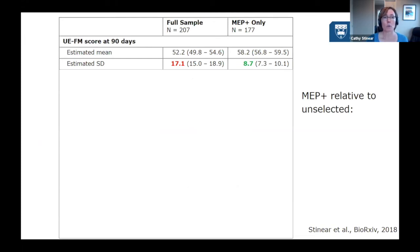So first of all, when we looked at them again at 90 days, we had a similar looking average FM score at 90 days, but importantly, the standard deviation was quite a lot lower in the MEP positive group. So the selected patients have much lower standard deviation. Right, so we have less variance in the group. That's good because it makes it much easier to detect treatment effects when there's less noise in the sample.